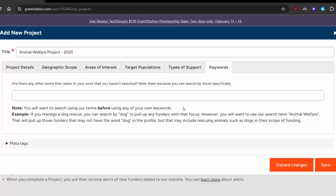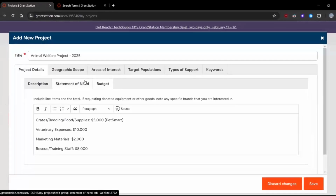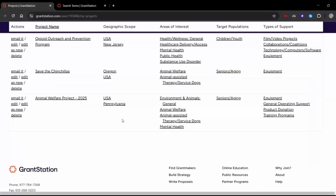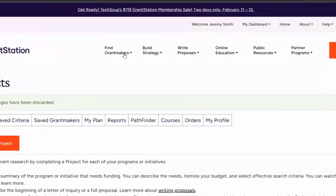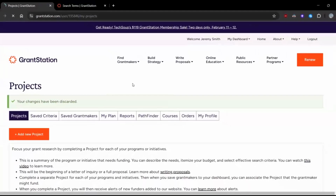So let's go ahead and scroll back up here. And now that we've really identified the most relevant search terms, again, part of that primary research phase, we're ready to begin doing research with GrantStation's searchable databases. So let me go ahead and discard the changes that I have on this one. We'll scroll back up to the top here, and we're going to go ahead and click on Find Grant Makers at this point, and we're going to take a look at what's available from the federal government.